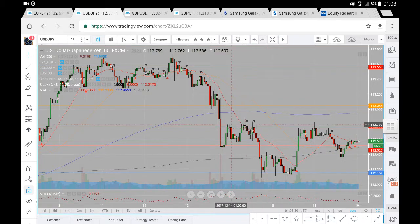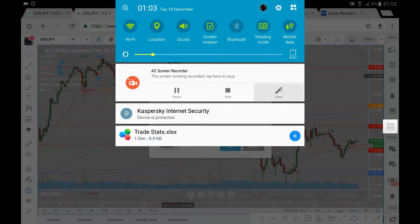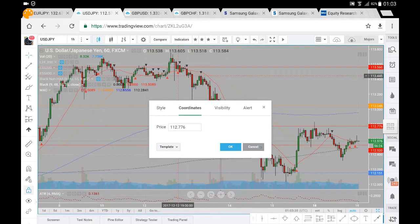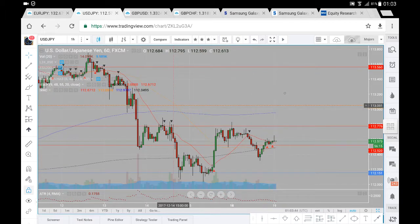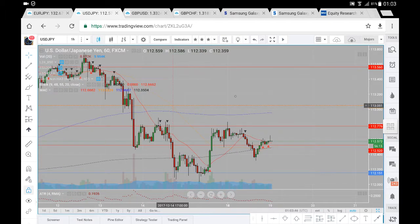The trading range I've just mentioned, I think here we are. Oh, just bear with me a second here. Not sure why that has come up. Let's get rid of that. Yep, there we are. There's no reason for that to come up.